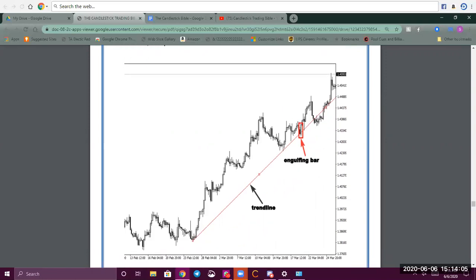Okay? So swing low, and the next one, boom, boom, boom. Breakout, retest, sell was not valid. Keep going. But we have our engulfing bar. See, there's no price action here. No price action.